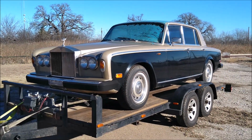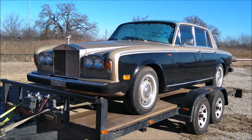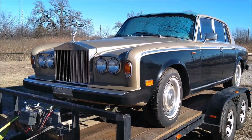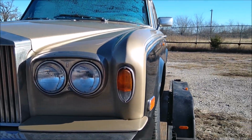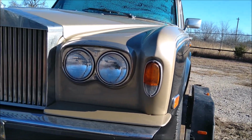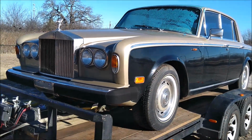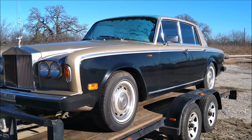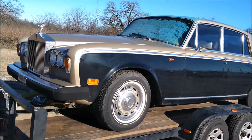Alright guys, so I'm back at the building right now. Okay, so here you have it. It's a 1979 Rolls Royce Silver Shadow, gold and brown or black, I'm not sure. From what the previous owner told me, it was a California car originally, then it went to Georgia.